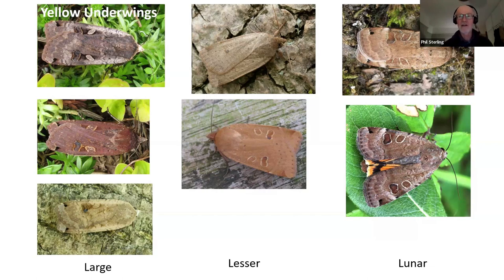And let me just tell you how we're going to distinguish them. I think you can already see from lesser and lunar yellow underwings, the lunar yellow underwing's forewings are much brighter, much more strongly marked. And along the leading edge of the wing, you can see there is some white coloration. So you get this strong contrast between dark and light markings along the leading edge of the wing.